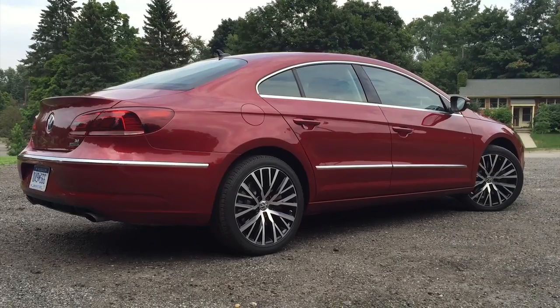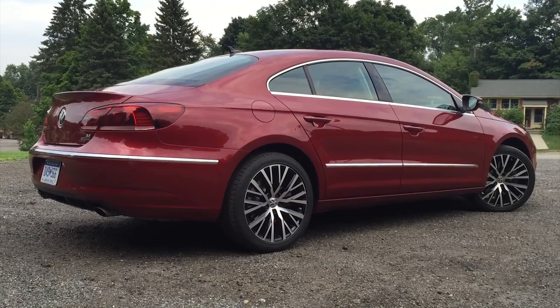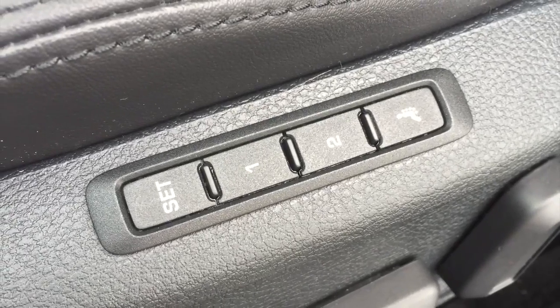Okay, so let's cut right down to it. This car is $44,400 and some change. That is the VR6 4Motion Executive trim level, which means it pretty much gets everything that you can get in a CC. We've got leather seats. They are heated. They have a massaging seat on the driver's side.